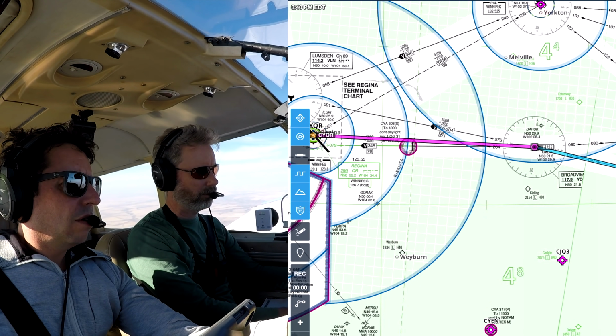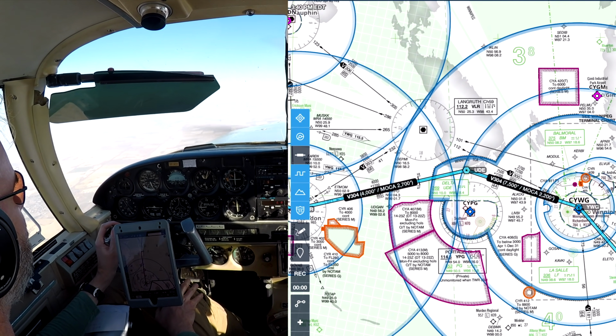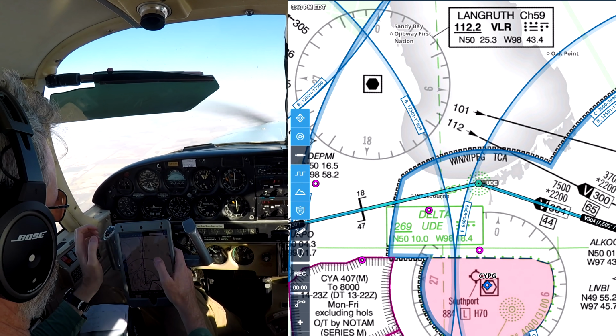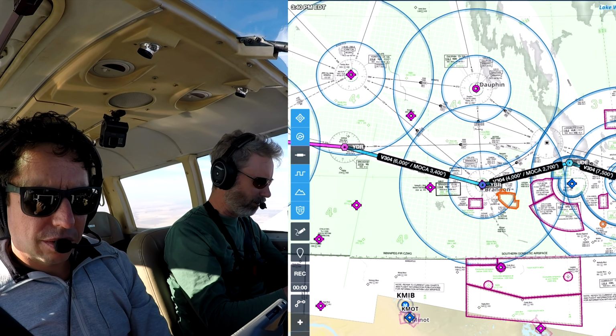Quebec Yankee Hotel, you are correct. The Broadview VOR is listed here as being unserviceable. Are you able direct to the Delta NDB, Uniform Delta Echo? Stand by. Uniform Delta. Do you see it?